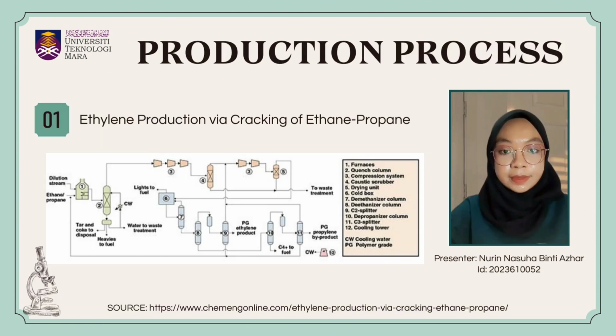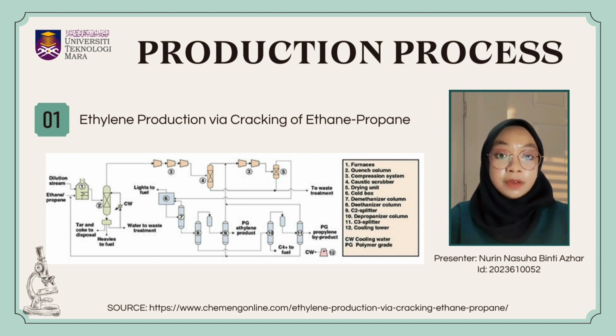Next, I will give you a short brief on the production process of ethylene. This picture shows the ethylene production via cracking of ethane and propane. Production process of ethylene involves three main steps: the first one, cracking and quenching, the second one is compression and drying, and the last one is separation. In the cracking and quenching step, an ethane propane mixture is fed to the furnace, in which, under high severity condition, it is cracked, forming ethylene, propylene, and other byproducts.